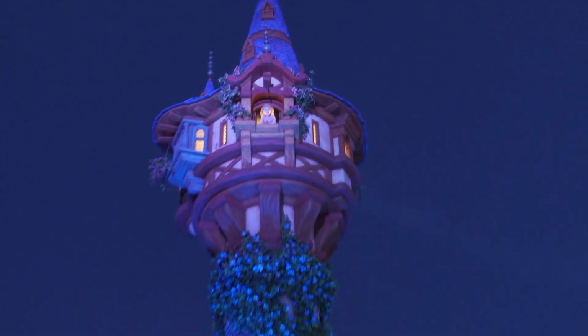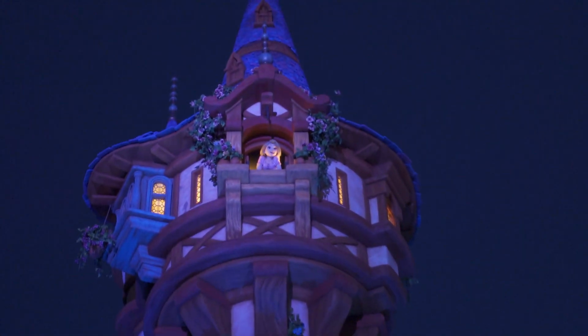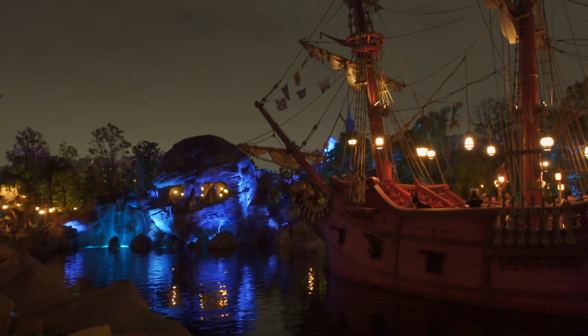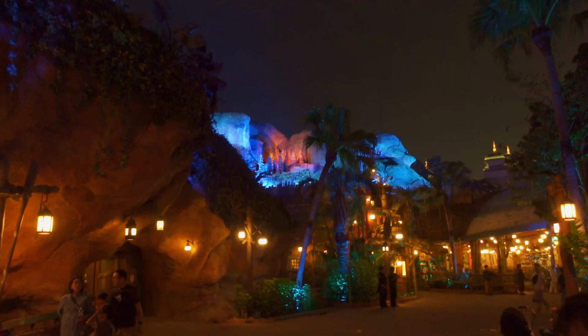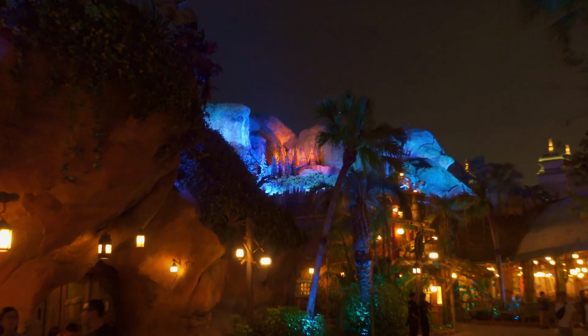Now, to really put all of this in perspective, you have to look at the other lands in Fantasy Springs. So you should really watch this video where I talk about Peter Pan's Neverland, including the food, the rides, and all of the details that, sadly, the Rapunzel area didn't have.